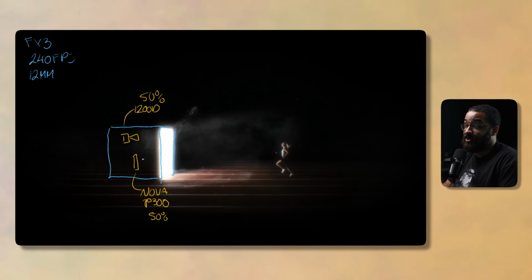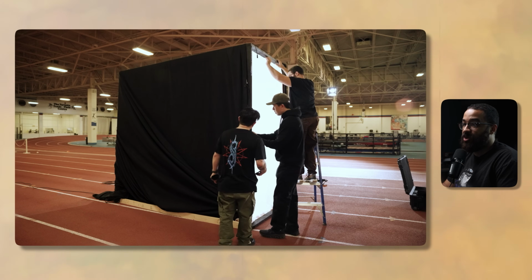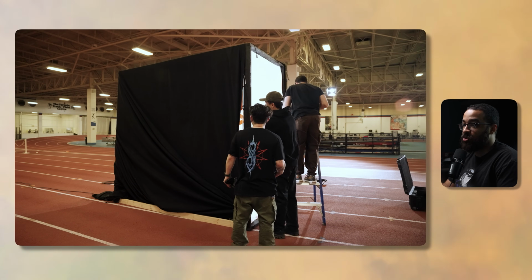And at 50%, we had everything ready to go, and we were about to shoot it, and then we heard a big pop, and basically the circuit for the 1200D popped, and we didn't have another outlet, so we had to shoot this with the Nova, and we put this at 100% and just risked it for the shot and got the rest of the shots. So this ended up blowing the breaker on the 1200D, and then we only had the Nova P300 at 50%, and we didn't really want to push it anymore, so we had to roll with what we had.